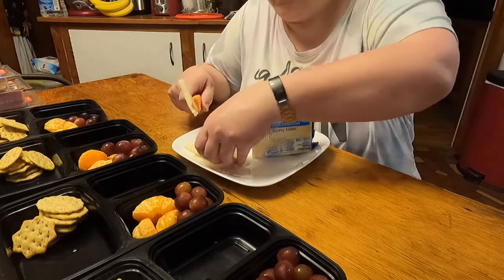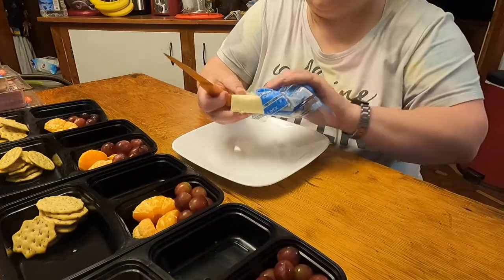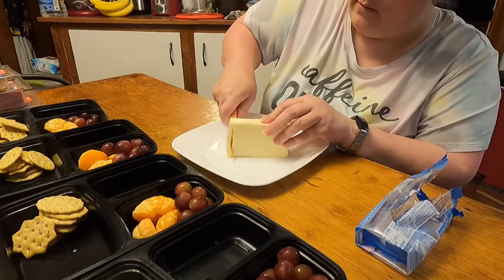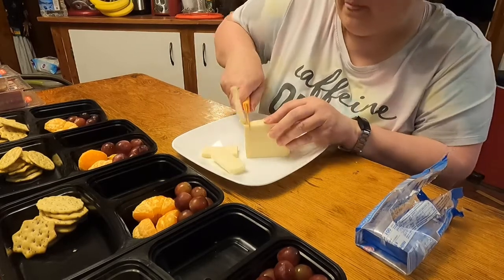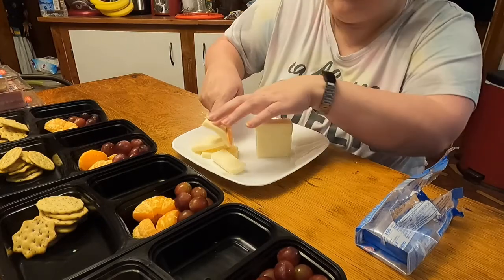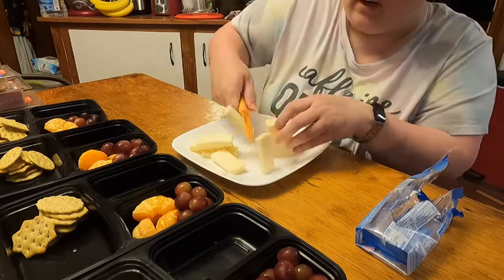I don't know how many pieces I'm going to put in here. I guess 6. That might be too much. We'll see. And I'm also going to make some roll-ups. But I'm not going to cut them up this time because he asked me if I can make him some that are not cut up. So yeah, sure. It's not a problem.